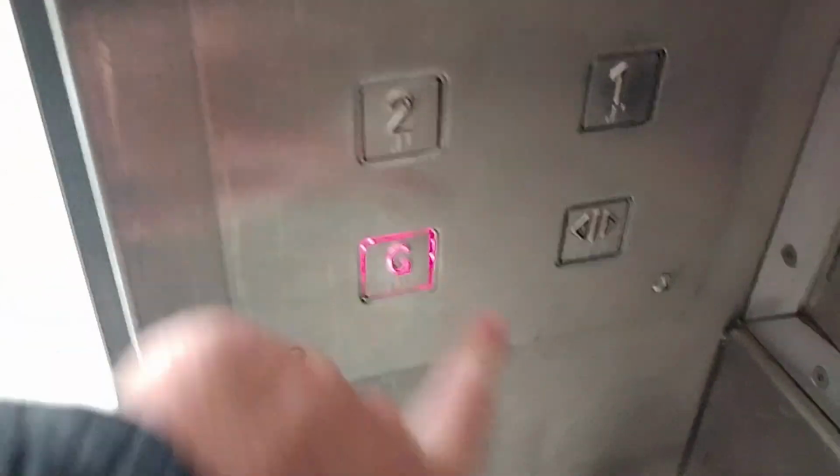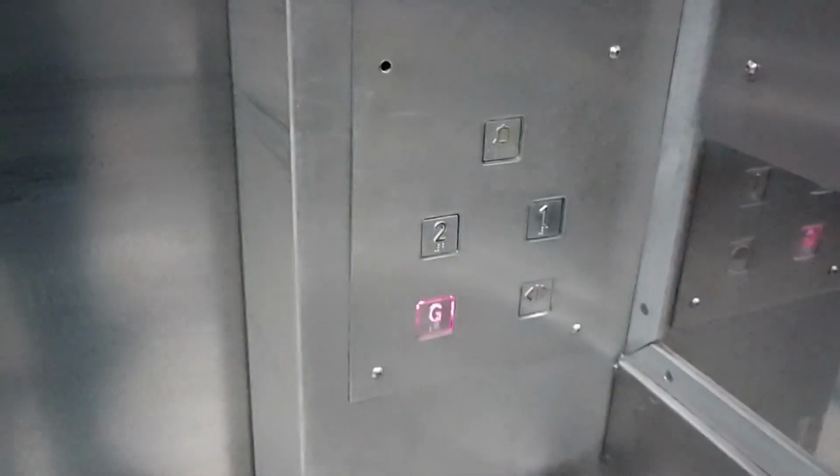This is the lift at L block. Oh, this is a big one. Door closed. Oh, there's the indicator. Capacity 20 persons, 1800 kilos. It's an unknown lift. It's got 90s Leicester. Ground floor.